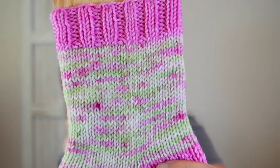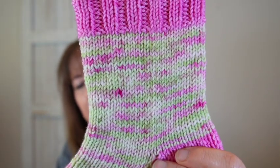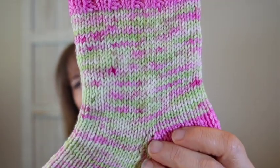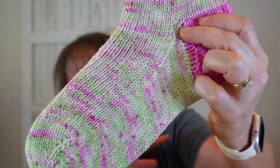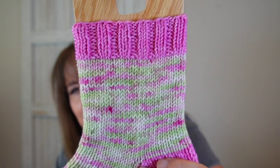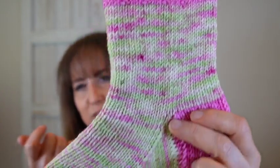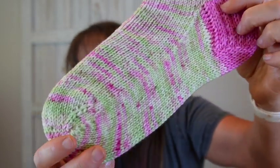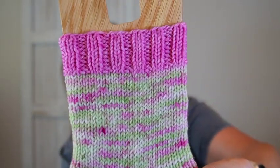So it is in DK weight. It is using my Brazos Fiberworks colorway in pink hyacinth. And yeah, it turned out so pretty. I called these on Ravelry my watermelon socks because it reminds me of watermelon, even though the colorway was inspired by a plant that I do have in the house. But yeah, I think it turned out beautifully.